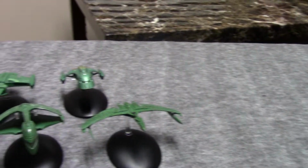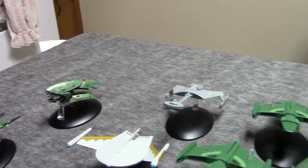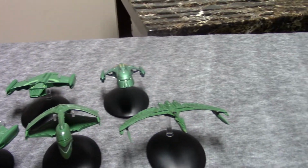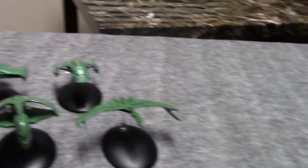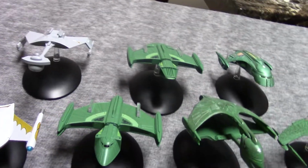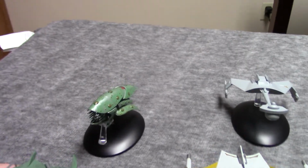And today we're gonna get our green on with the Romulan fleet. This is pretty much all of them, and these are Eaglemoss. There aren't that many Romulan vessels, which is surprising considering they were in Star Trek before the Klingons. But let's go chronologically.